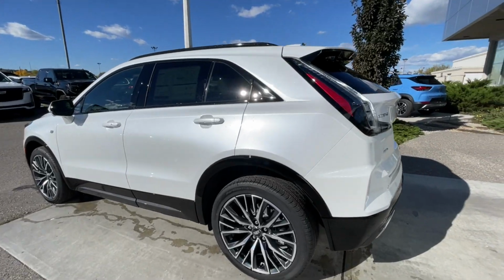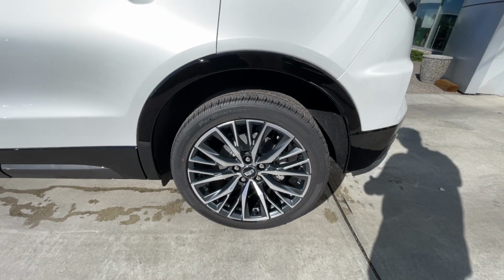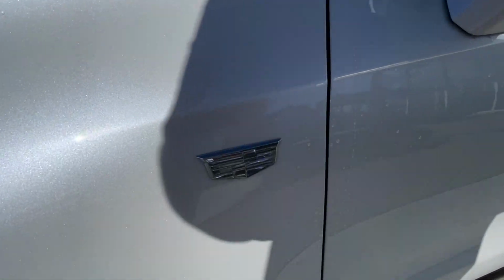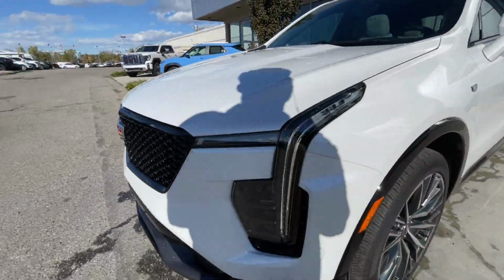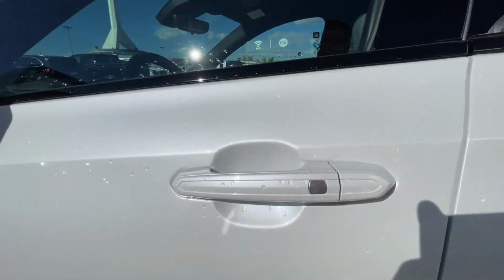Taking a look at the exterior of the XT4, starting off with the 20-inch wheels paired up with Continental ProContact tires. Moving on, we have paint-matched door handles, paint-matched mirrors with LED turn signals, monochromatic Cadillac badges on the fenders. Around the front of the vehicle, Cadillac badge in the center of the grille, LED daytime running lights and headlights. Back down the side of the vehicle, this SUV is remote start equipped and has keyless entry.